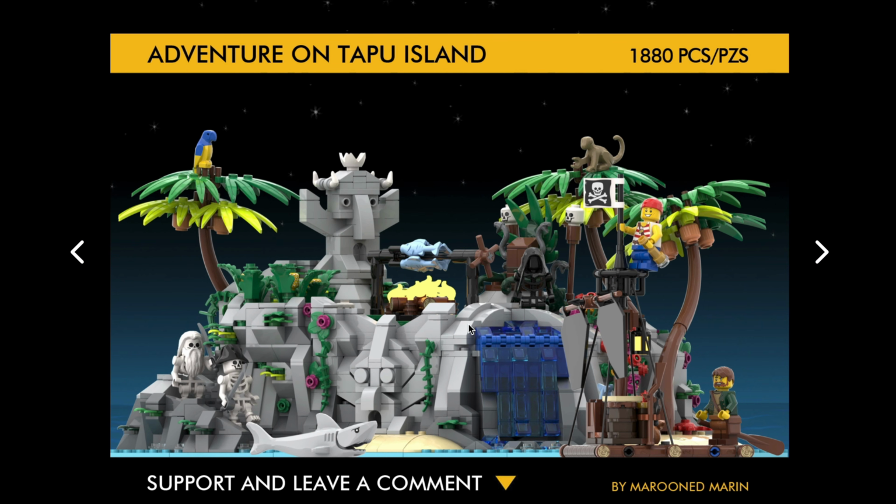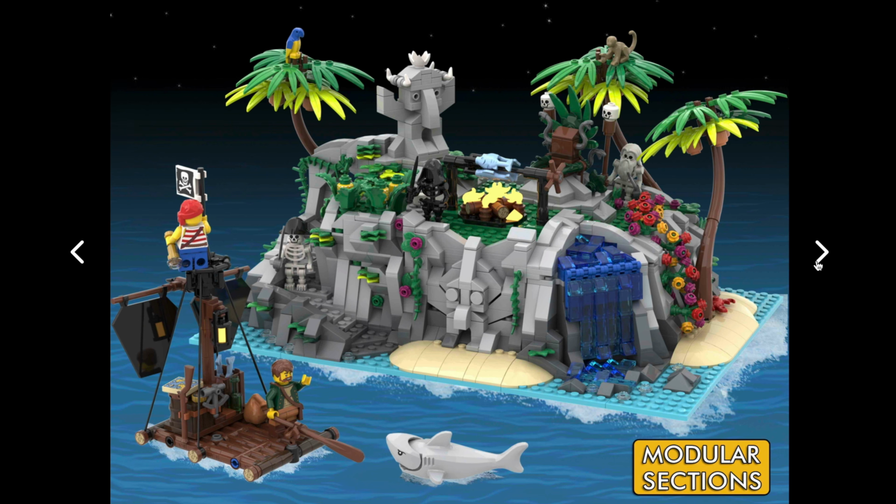The inner child in me just loves this set. So if you're an A-foil that's just after pure displayability factor, this isn't going to be for you. But if you want something that still looks pretty good whilst being a whole bunch of fun, I feel this is hitting the nail on the head.